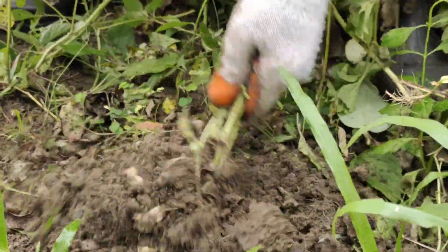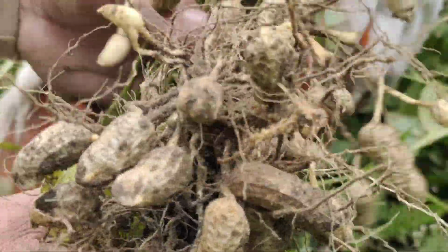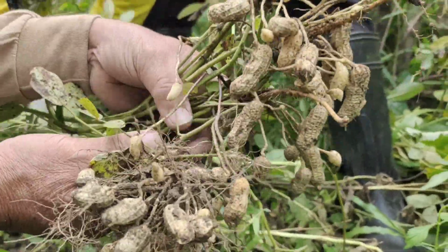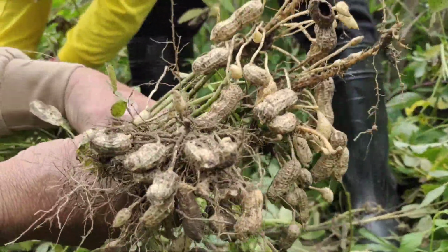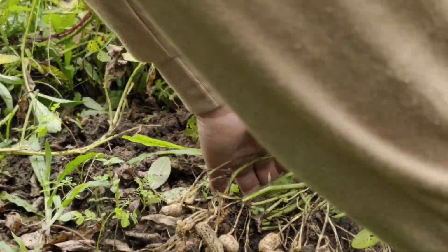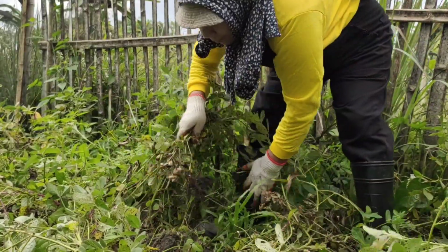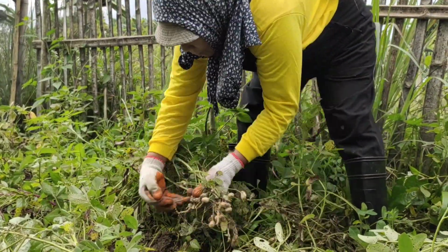As you can see the clusters, it's impressive if we are going to classify the seeds. Most belong to the large classification. After we clean these up, we will undergo a selection process to separate the good ones for the next planting season.